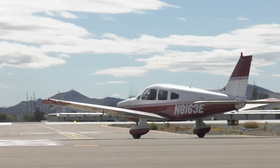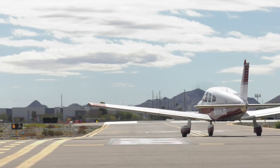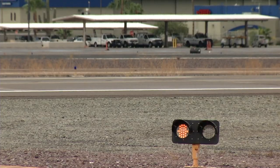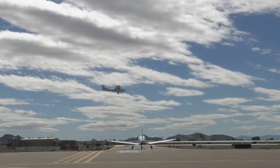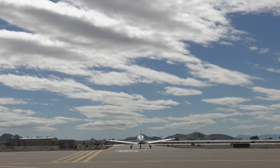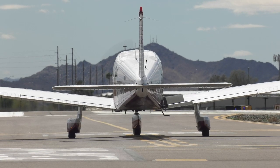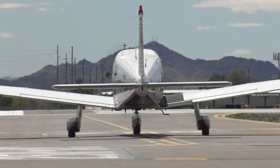As always, take caution when approaching active runways and be sure to look for the flashing runway guard lights. You must stop before entering any runway unless you have clearance to do so. Please wait to call the tower for takeoff clearance until you are number 1 for the runway.